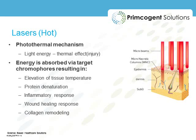And it's that utilization of laser to heat tissue where we get protein denaturation, that's simply the breakdown of proteins. We get an inflammatory and wound healing response, and then we get collagenation, type 1 and type 3 collagenation. And that leads to contracture of tissue. So we get a clinical response because of the tissue regeneration and subsequent collagenation.